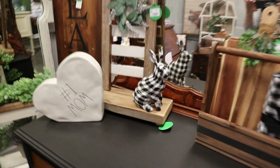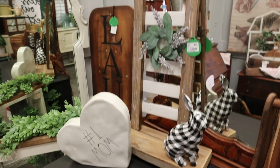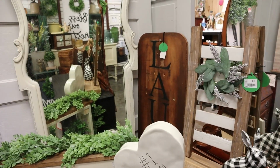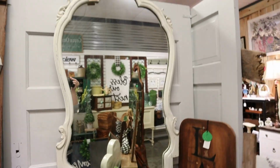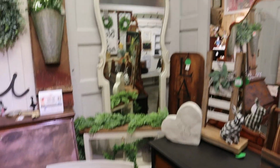And here's another one of those risers. I think I'm doing 8, 12, and 14 for the risers. 8 for the small and then all the way up to the big. Beautiful mirror for $120. So big, it would be so pretty in a little girl's room.